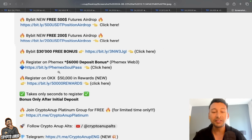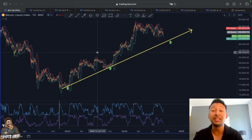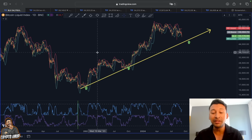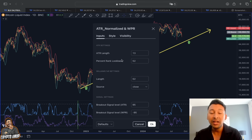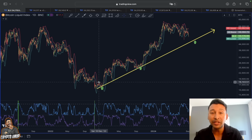Now, first things first, let's jump into the price action of Bitcoin using this BLX chart in a daily time frame, combined with this indicator, Williams Percent Range and ATR normalized, because whenever we have seen the confirmation from both Williams Percent Range and the ATR normalized indicator, that is when we have seen a bottom in Bitcoin, which has given us one of the best buying opportunities.